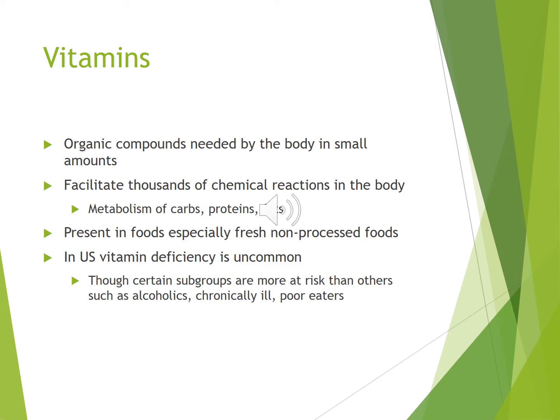And what we know is within the United States, vitamin deficiency is uncommon, but there are certain subgroups within our society that are more at risk than others, such as alcoholics, the chronically ill, and people that are just in general poor eaters. We know that they have a deficiency with vitamins in their diet.